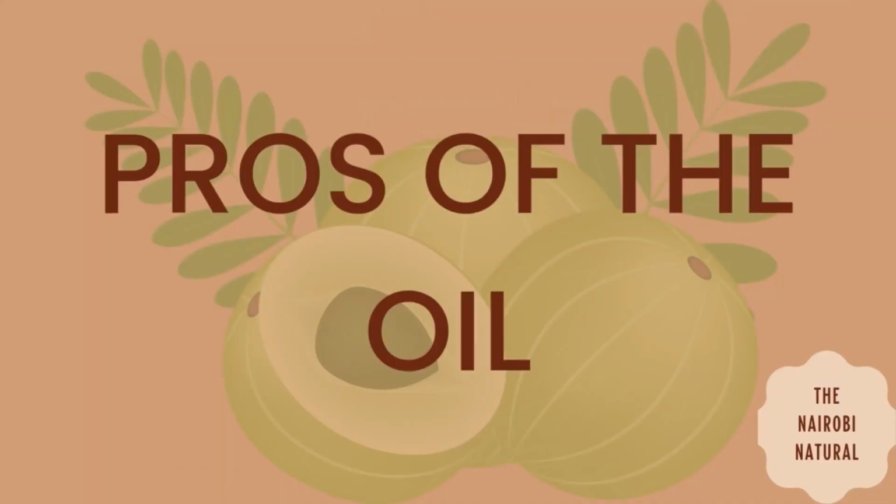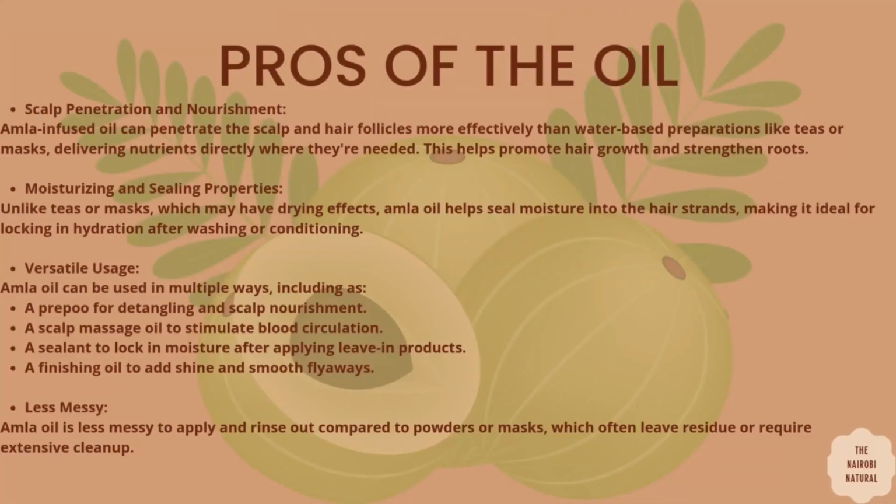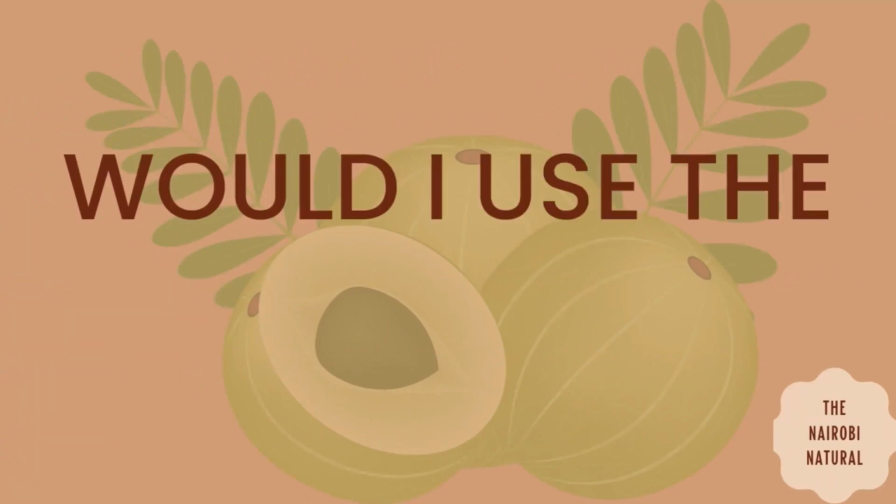I used this oil in different ways. I used it to oil my scalp just before doing my scalp massage. I also used it as a pre-poo. I usually use my oil to pre-poo overnight, and then the next day I go in with my flaxseed gel detangler. You could also add a bit of the oil to your conditioner or deep conditioner or any hair masks that you're using, and you can use it as a sealant. Personally, I use it more to oil my scalp for massage and to pre-poo my hair. It's not as messy, it's pretty easy to prepare, and there are many different ways that you can use the oil in your routine. I will definitely be using Amla in this way.